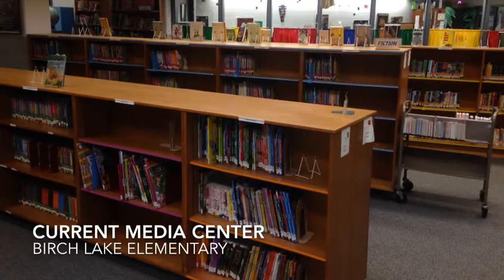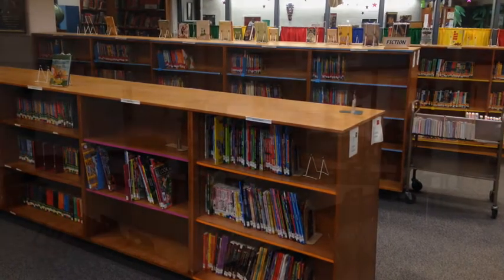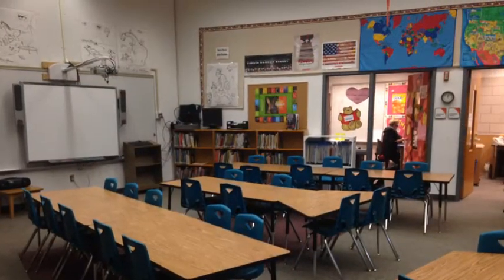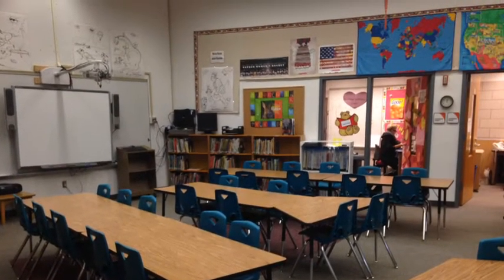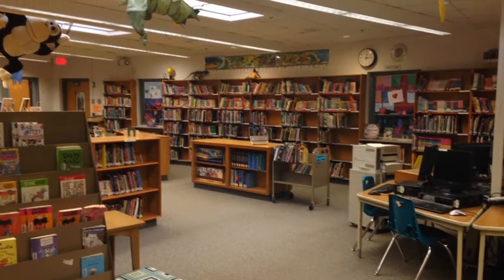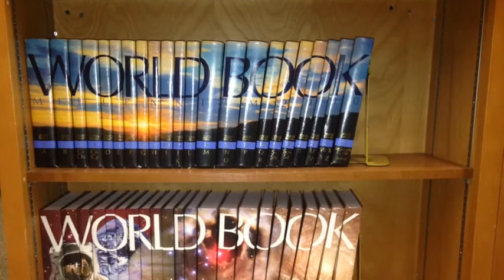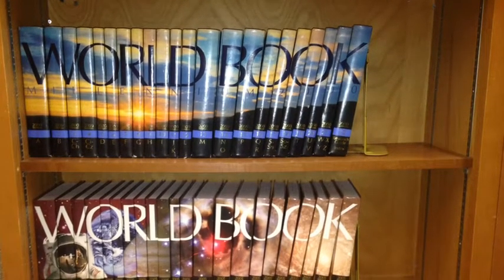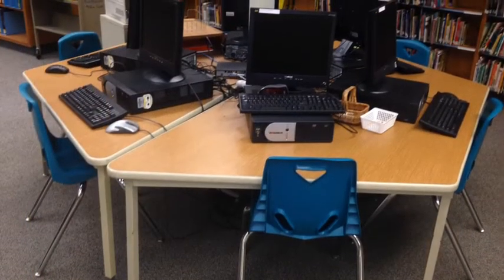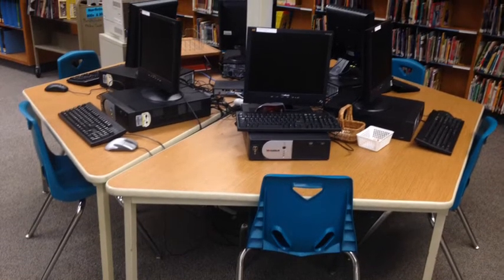A 21st century library should be the hub of the school. It should be a place that is surrounded by windows so that passers-by can see all of the happenings and learning. Fortunately, Birch Lake already has the design to make this happen. With the addition of windows on the hallway side of the library, this hub could become a 21st century space used by students, staff, and community members to read, relax, collaborate, access devices, edit video, print in 3D, learn how to code, and prepare themselves for the future.